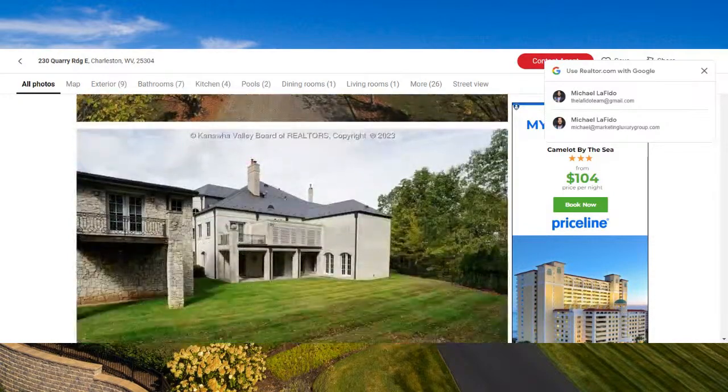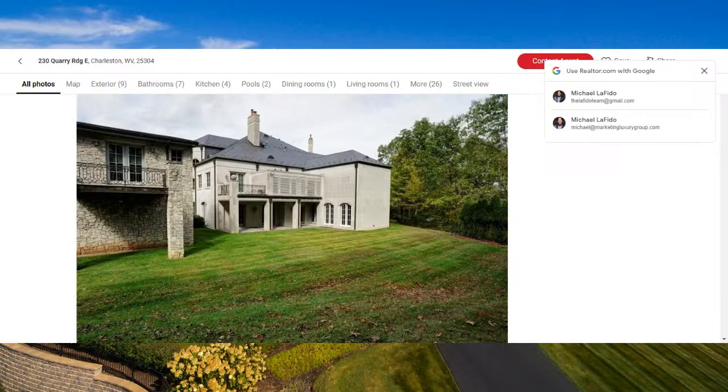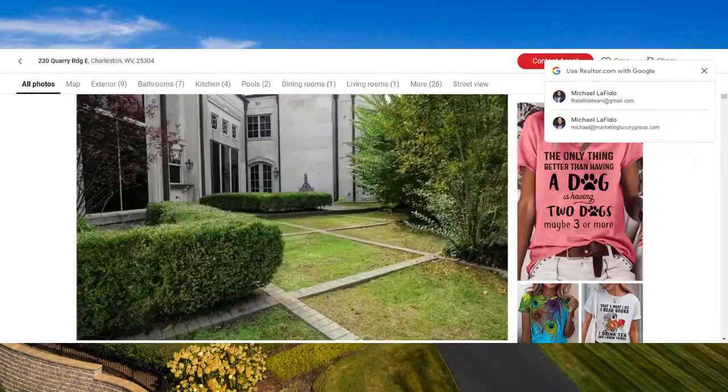Is that correct? Yes, that would be. Backside of the house? It looks like the backside. That's behind the detached 3-car garage and to the right-hand side of the front. Okay. Again, that's behind the house there.